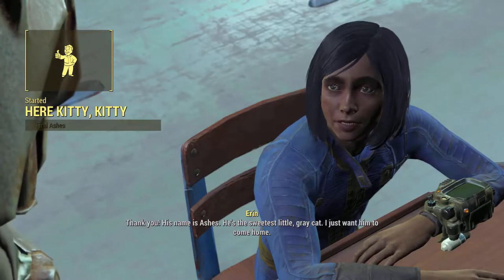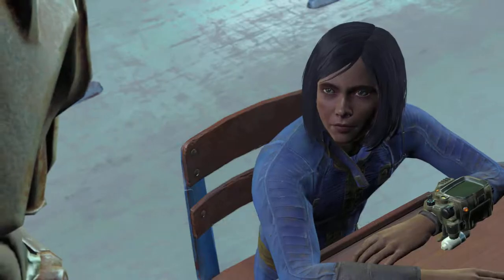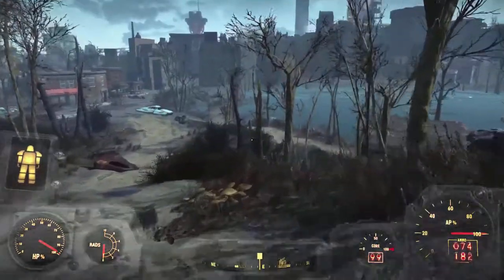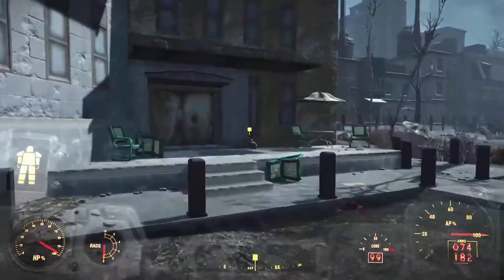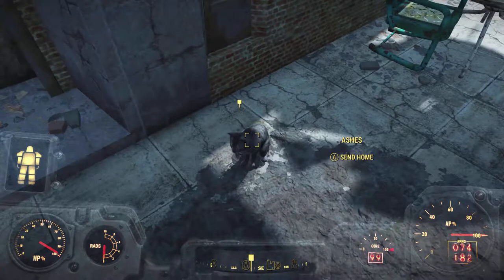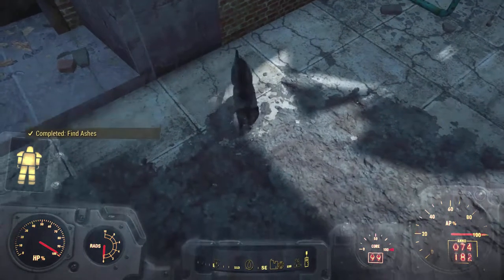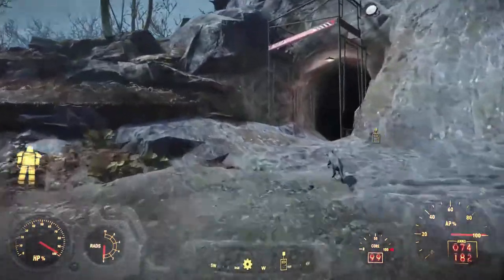In last week's episode, we met a young girl named Erin inside of Vault 81, who asked us to go out into the Commonwealth and find her runaway cat named Ashes. We ended up finding the curious little fella sitting near some docks on the outskirts of Chestnut Hillock Reservoir, at which point we told it to go home and chased it back into the vault.